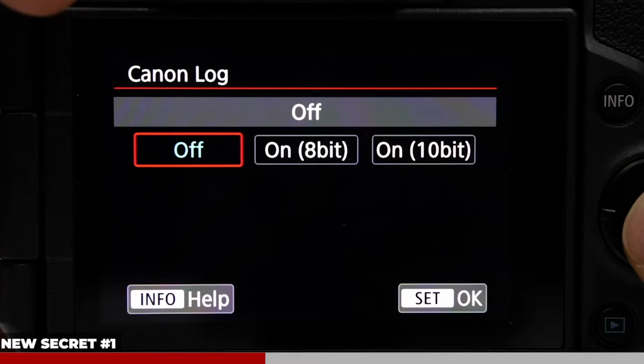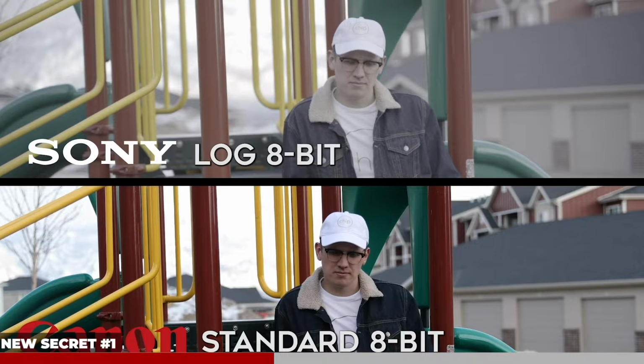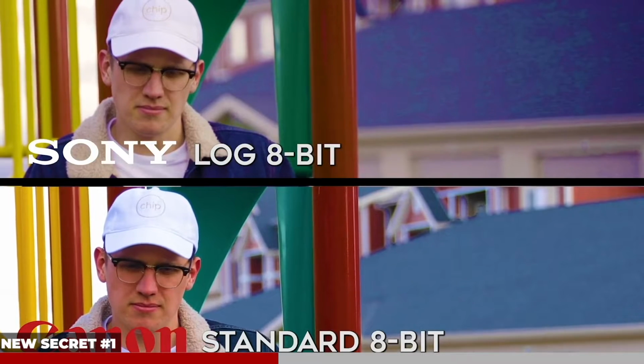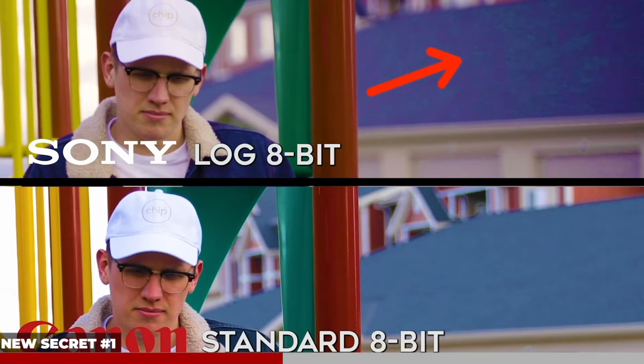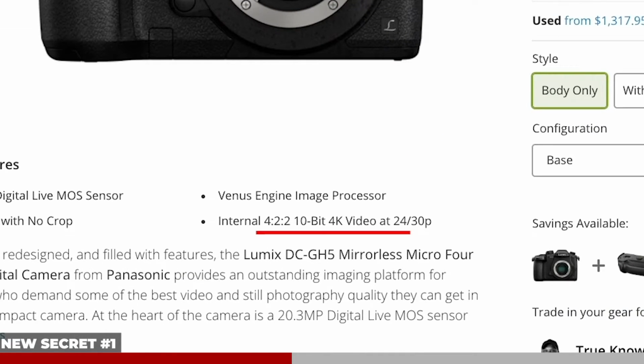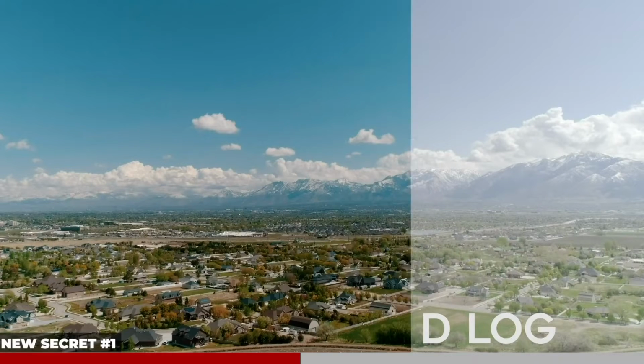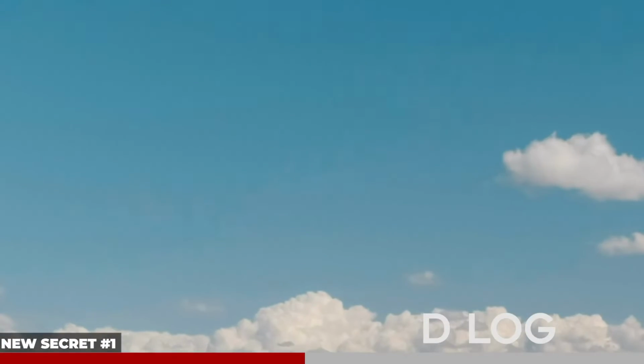Personally though, I wouldn't recommend shooting in log if your camera only shoots 8-bit color depth, as that will be a lot harder to recover colors because there's not enough data to work with. So I only shoot in log if my camera can shoot at least 10-bit color depth, so check your camera to see if you can shoot in 10-bit before choosing to shoot in log, or else you may find that your image starts to fall apart in post as you try and bring back those colors.